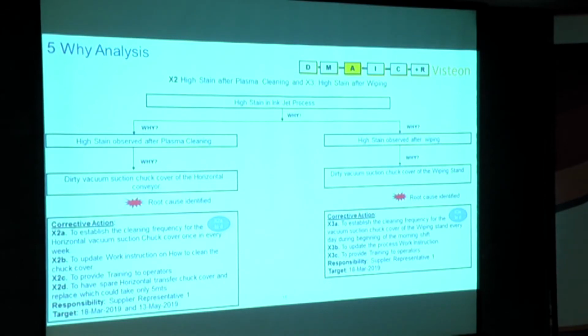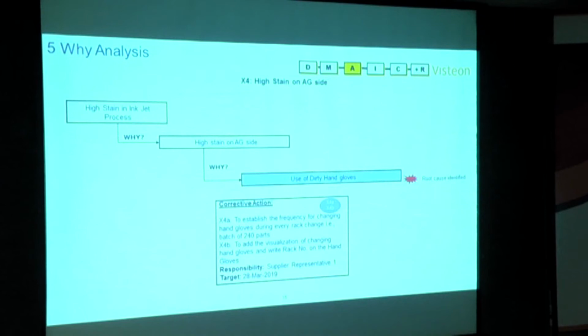Then again we found that the stain was high after the plasma cleaning. That was huge. Again it was because of the vacuum suction chuck cover of the horizontal conveyor. So, here we established a cleaning frequency: they need to replace the vacuum suction chuck cover once in every week, and then we updated the control plan as part of this action. And after establishing the cleaning frequency, we updated the work instruction and we rolled out a training program to all the operators. Similarly we also found the vacuum suction chuck cover was dirty, and so here also we established a cleaning frequency. All this was more because of handling interference. So, we established work instructions and rolled out the training program.